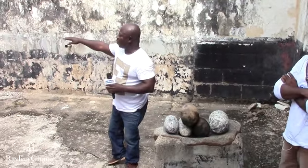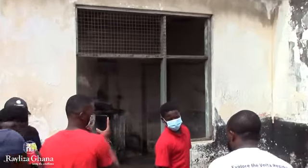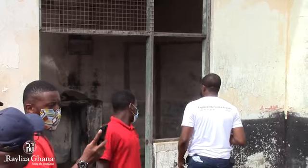And then this is the storeroom where food was kept. And then we have the cooking pan over there. And then we have a shell of a sea turtle over there.